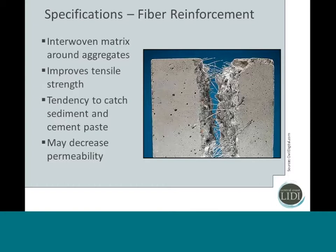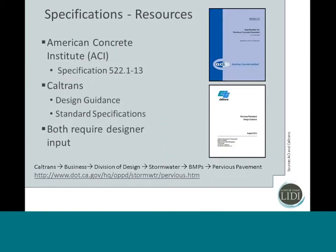What it can also do over time is also catch sediment and debris that may have passed through previously. And so both of those things can lead to reduced permeability. So you really need to weigh the benefit of the strength against the potential for possibly reducing your permeability.